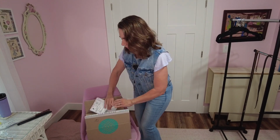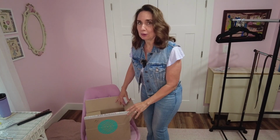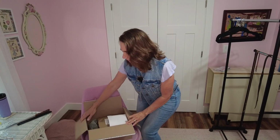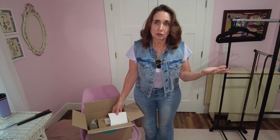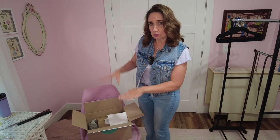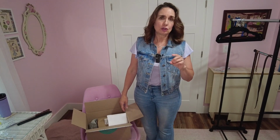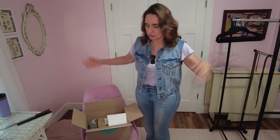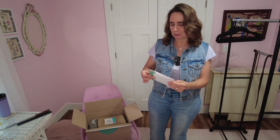Okay, so there is my prepaid envelope for returning anything I don't love and don't want to keep. Shipping both ways is free. However, if you don't keep at least $20 worth of merchandise, of clothing, of pieces, you will lose your $20 styling fee. So everybody already knows that, right? And what was one other thing? I can't remember. If it comes to me, I'll tell you about it.